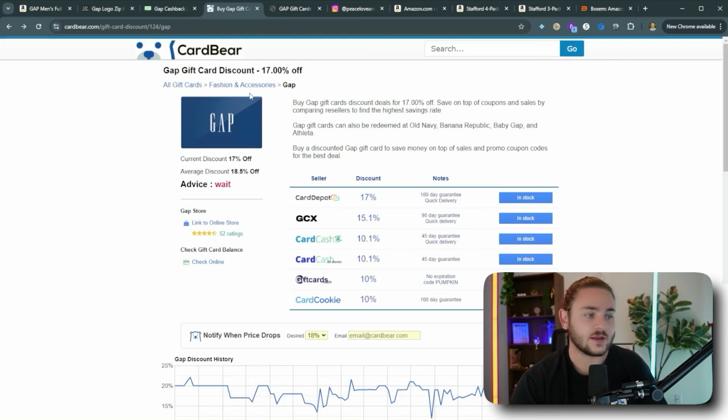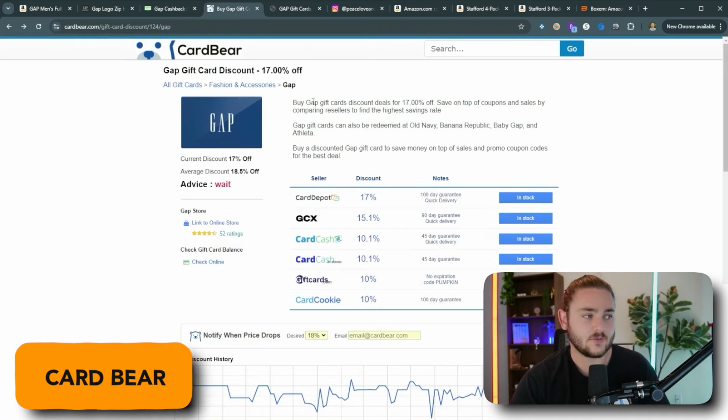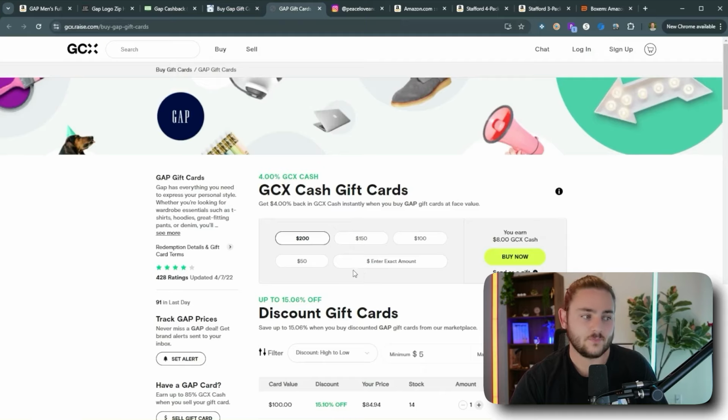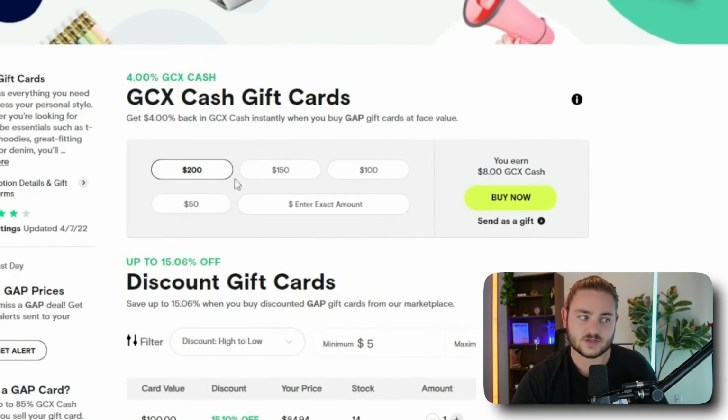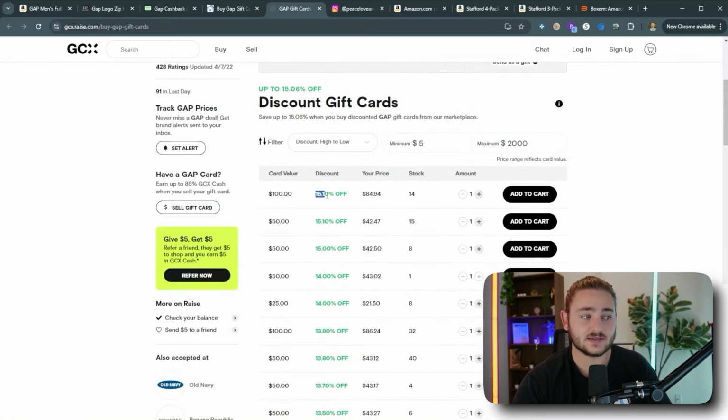So another thing we can do is look at a website called Cardbear. This is where we can buy discounted gift cards. And this website here is one of my favorites, GCX. When I go over there, I can immediately buy 4% from the brand themselves. If I only want to buy $317 worth of gift cards and I don't want to worry about having any balances left over, you can totally do that. Today, though, it seems like the discount is really solid, so I'd probably go ahead and buy some of these right here.